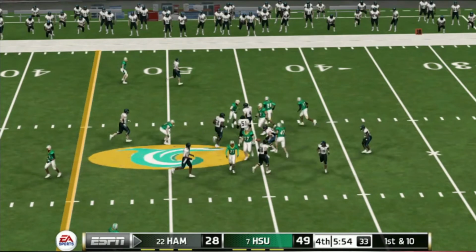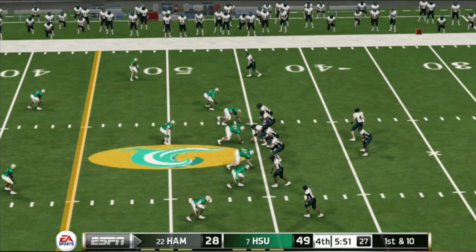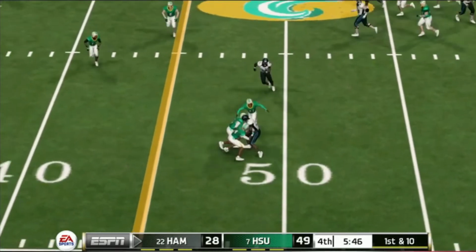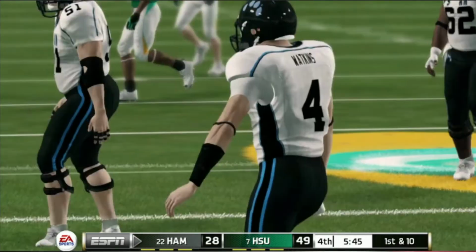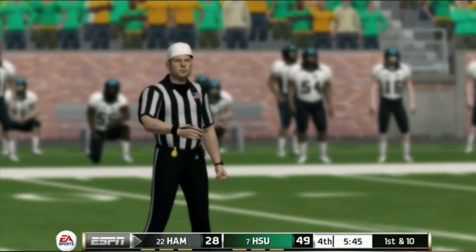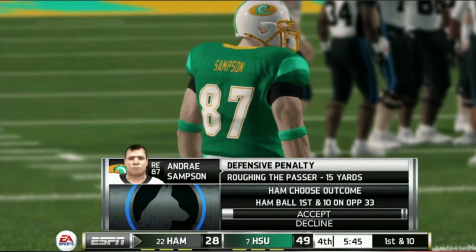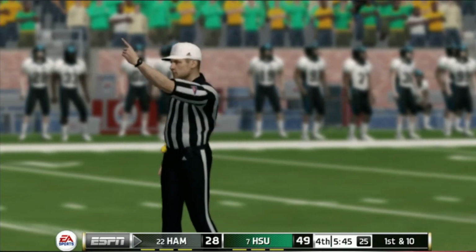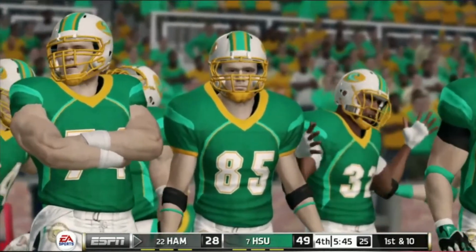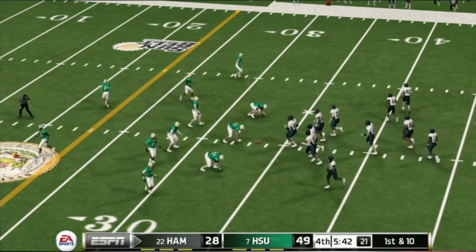He's coming. Quick throw. And they make the stop at around the 48-yard line. The quarterback really took a shot after the play, and I'll bet that's what this flag is for. This was just an unnecessary hit. He should have been disciplined for a play like that. First and 10. Ball on the 33-yard line.